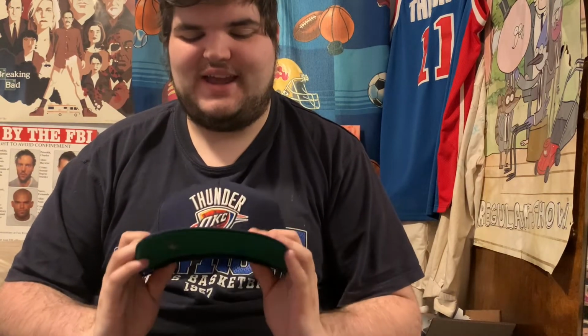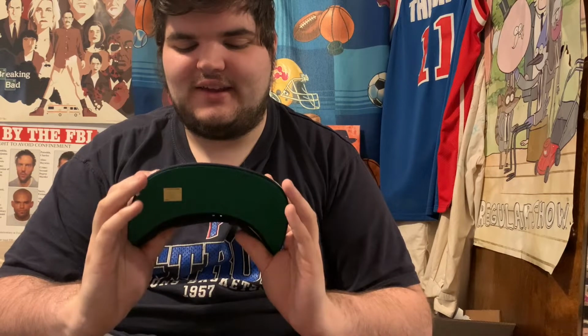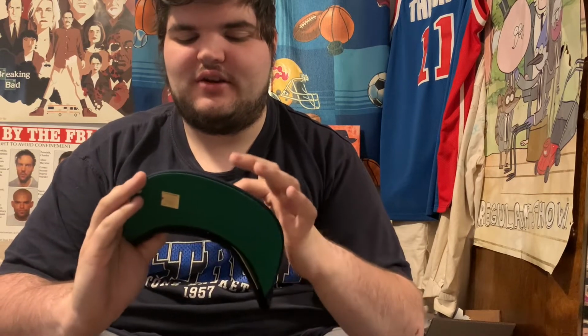Next up, I have one of my newest hats, and that is going to be the Oklahoma City Thunder. Saw this hat for around 12 bucks. I got it on Fanatics, and of course the Thunder with the OKC, nice navy look. Mitchell & Ness hat. Been wanting to get a Thunder hat for a while now.